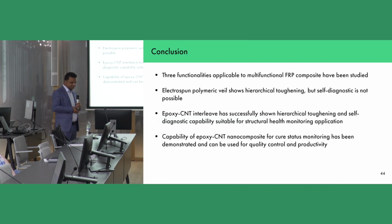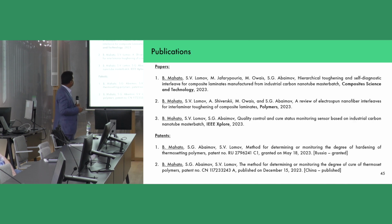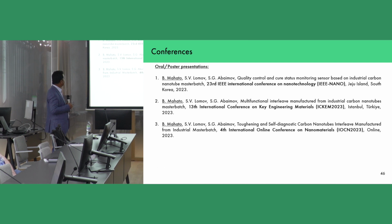To conclude my presentation, 3 functionalities applicable to multifunctional FRP composites have been studied. Polymeric electrospun veil shows hierarchical toughening, but self-diagnostic is not possible. Epoxy CNT interleaf has successfully shown both hierarchical toughening and self-diagnostic capabilities, so it can be used for structural health monitoring applications. Similarly, the capability of epoxy CNT nanocomposite for cure monitoring has been demonstrated and can be used for quality control and productivity. These are some of the publications based on the thesis research, and 2 patents were also filed based on this research. Also presented at several conferences.